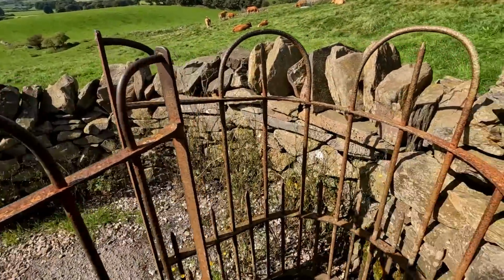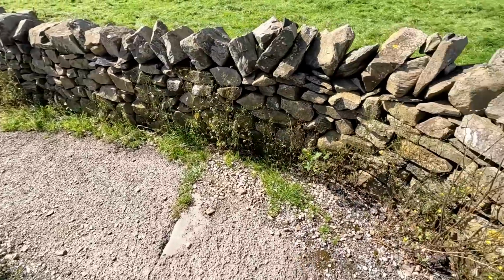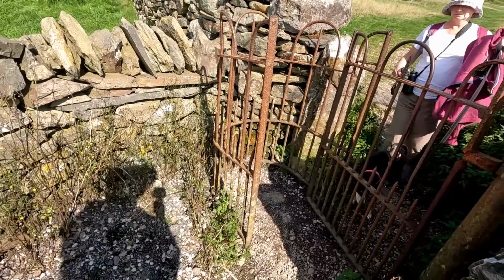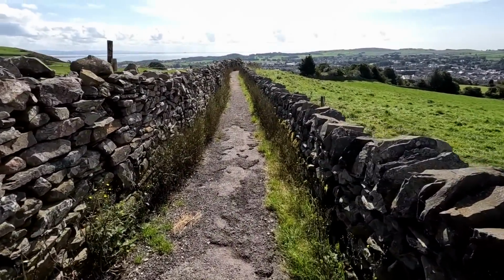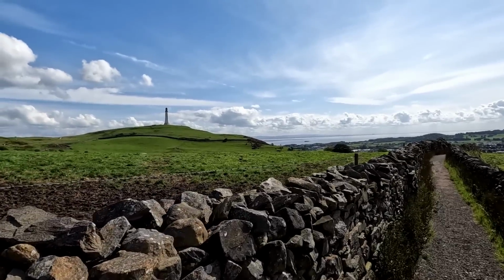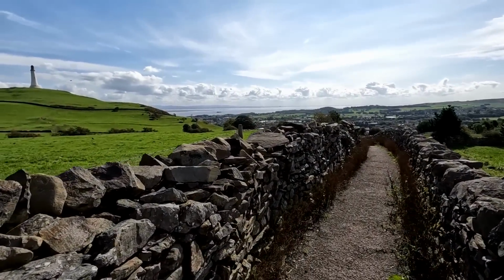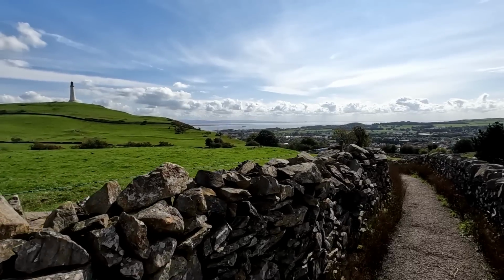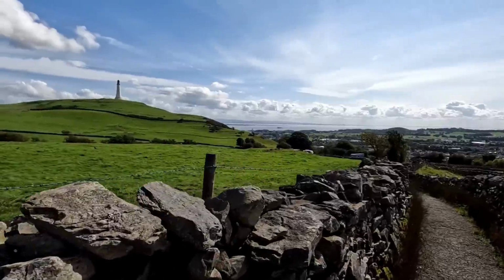I've just squeezed through this kissing gate, which is made for people a bit slimmer than me. But that's a nice old-fashioned kissing gate. Look at that. And then down this little lane we've got a lovely view of the monument up there. And as we can see across the bay there, across Morecambe Bay, you can see more sand starting to be exposed because the tide is falling. So by the time we get down there, it's going to be low tide.